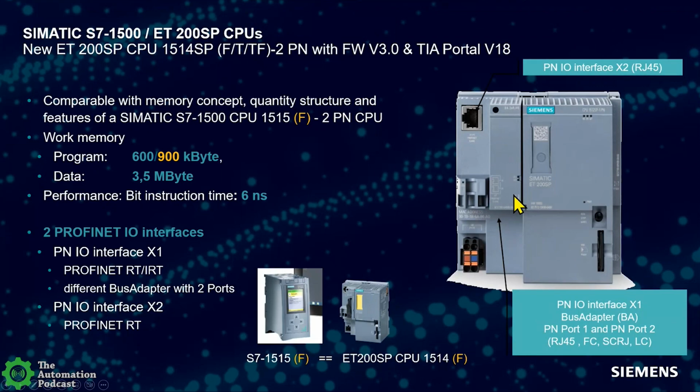And that's great, because if you want to do your daisy chain in and out, maybe you're doing a ring or whatever, you still have a port there for an HMI or a laptop or whatever. So correct. So that's very cool. Yep.